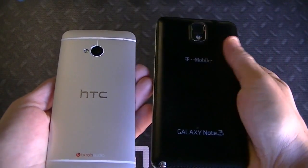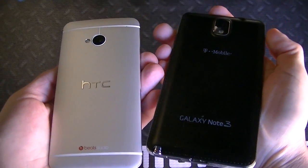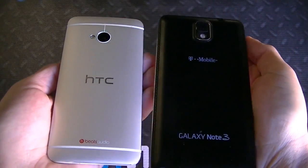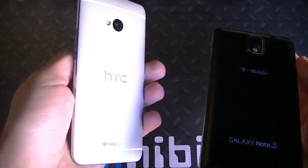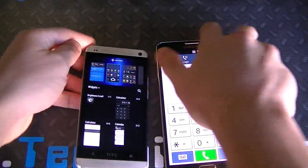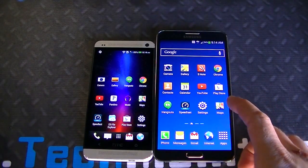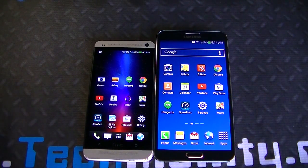The Note 3 has this pleather, faux leather right here, which is still solid quality. You could remove the backplate and replace it with a metal backplate or flip cover. The HTC One just has the whole zero gap unibody thing going on, which is absolutely gorgeous. Any way you slice it, the HTC One is a gorgeous device. Now both screens are on 100%. So if it was just based on the latest and greatest in hardware, the Note 3 would be the winner. But it's more than that.